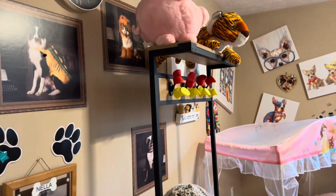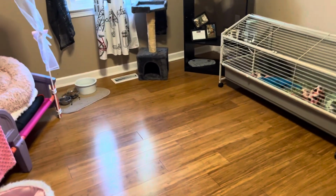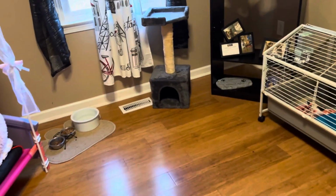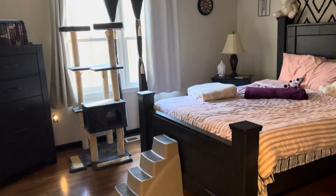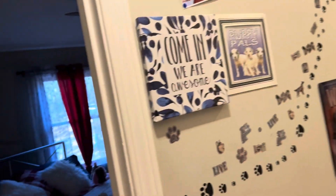So yeah, I did both rooms in a day and a half. They do have a rug that goes right here, but someone got sick on it, so I had to put it in the laundry. So yeah, there's that room. And this room, I haven't got done with it yet. But yeah, there's the kids' room, the children's room, and then the guest room. And then, yeah, that's it.